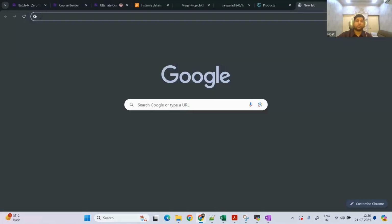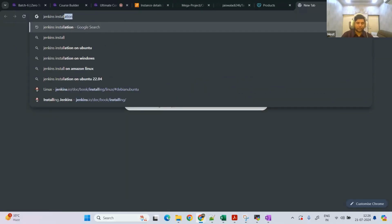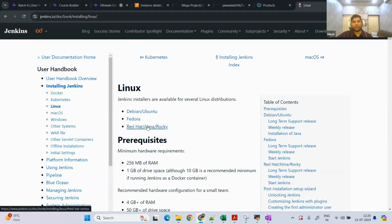Now, where do we get the commands? Most of the commands, instead of asking other people, you can just go on Google and search on the official page. For example, if I search for Jenkins install, you can click on the first page that comes, and on the left side you can see Installing Jenkins. We have multiple options depending on what kind of machine you are using: macOS, Kubernetes, Linux, Docker, Windows. I'll go with Linux. Inside Linux we have multiple flavors, so you can choose depending on your flavor. Here I'm going to go with Ubuntu.